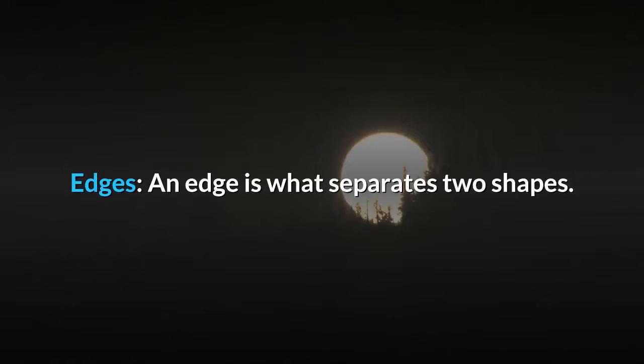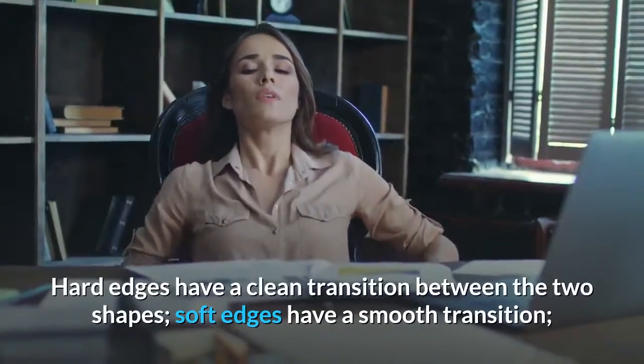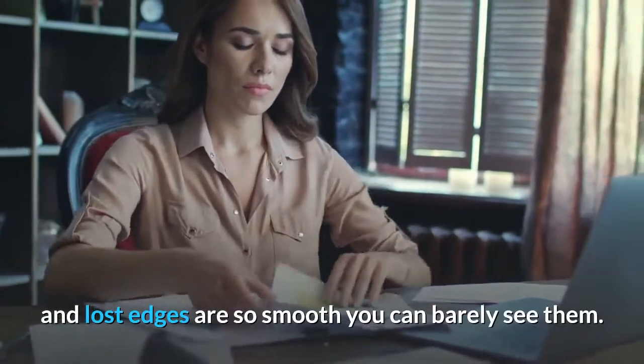Edges. An edge is what separates two shapes. It can be either hard, soft or lost. Hard edges have a clean transition between the two shapes, soft edges have a smooth transition, and lost edges are so smooth you can barely see them.